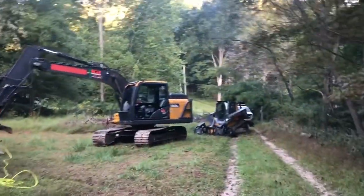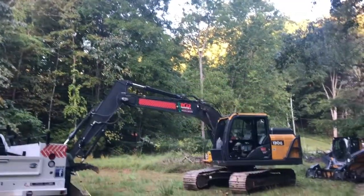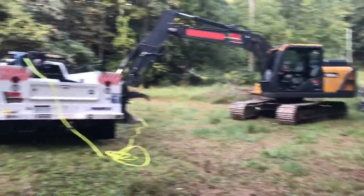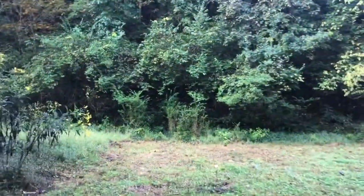Guys are getting everything greased up this morning. We'll take all them trees out. All these up in here coming out. We're just going to kind of dress this up a little bit. They're going to put a double wide in here, so we're going to do a whole lot of grading. That way they don't have to dig down through the footers, or down through the field to get the footers in.